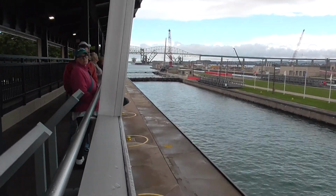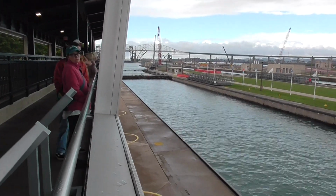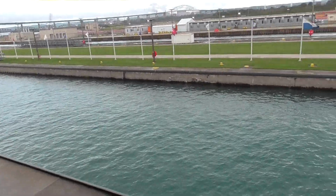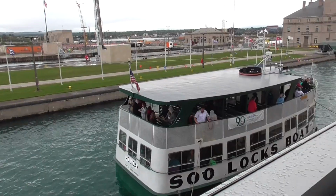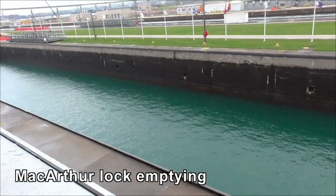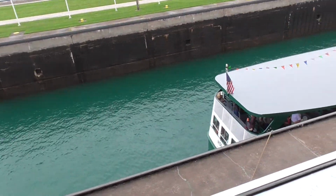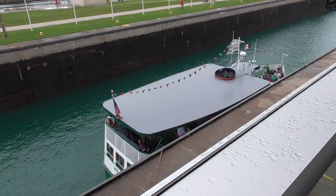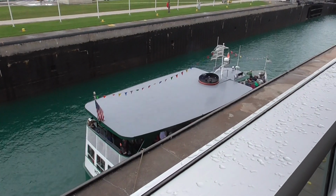Look up, the lock gates are closed, so very shortly they're going to be emptying the lock and start going down. And it's going to drop 21 feet. As you can see, the water level's down quite a bit now. And there's the tour boat. The roof is below the level of the towpath, if that's what they still call it.